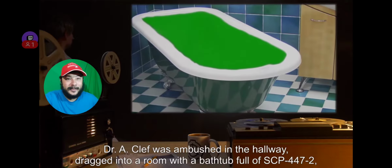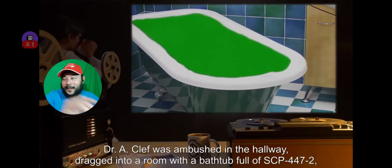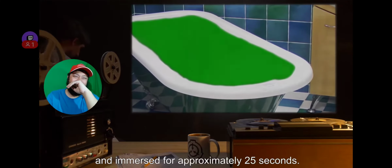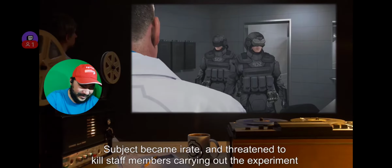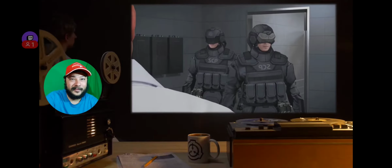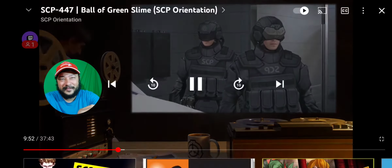Dr. A. Clef was ambushed in the hallway, dragged into a room with a bathtub full of SCP-447-2, and immersed for approximately 25 seconds. They just grabbed him like, hey, get in the shit. Subject became irate and threatened to kill staff members carrying out the experiment, if it were not for the fact that doing so would violate experimental protocol.